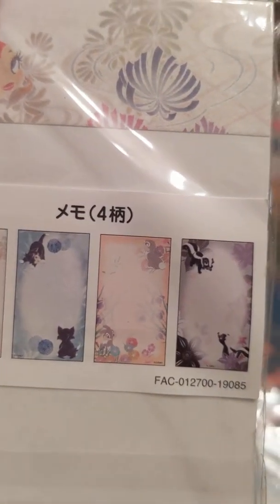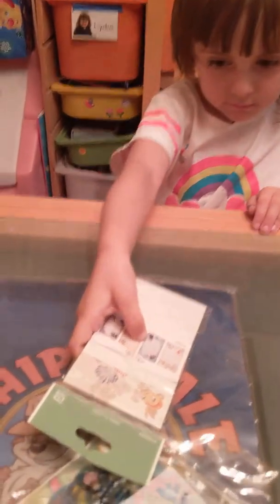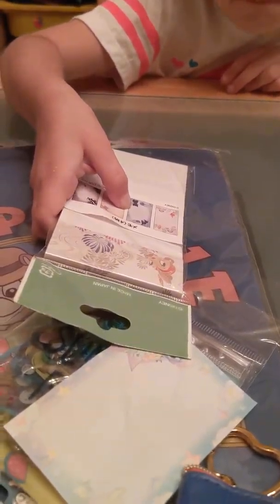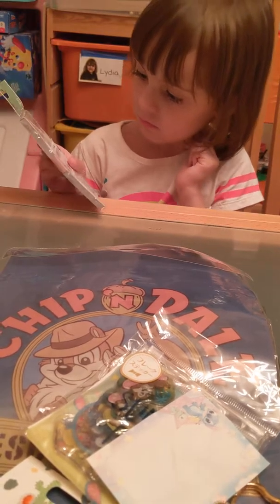And I think if you look on the back, I believe there's four designs, and one of the designs even has Figaro the cat. You see that? It shows four different designs. So they're little memo, little note cards that you can write notes on. Very cute. And we got this one. Well, I think maybe it has all of them if you open it up.